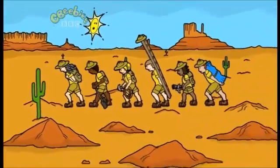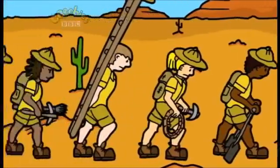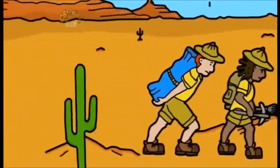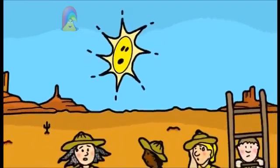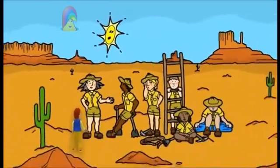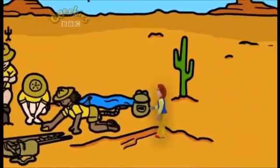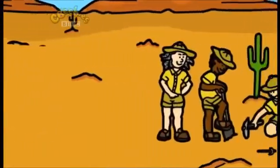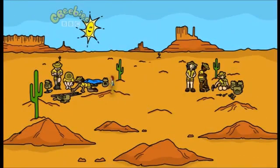First, all the archaeologists walked one way. Then, they changed their minds and all walked the other way. The sun was getting hotter and hotter. I realised I had to help them. I suggested to Amanda that they split into two teams. One group could start looking in one place and one group could start looking in another. Amanda thought that was a fantastic idea and finally they started to dig.